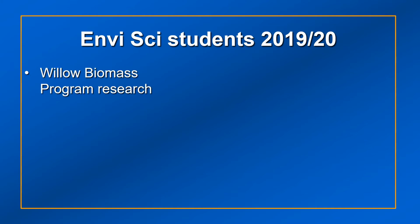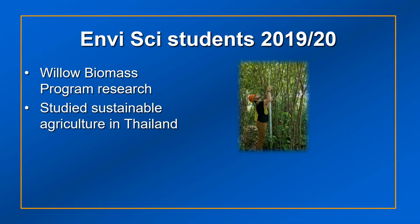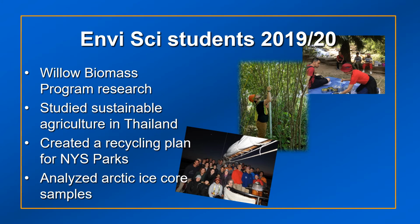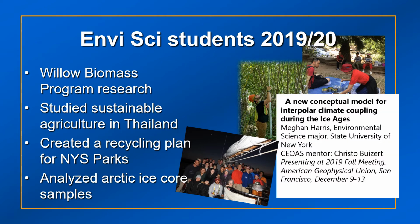Environmental science students from the last academic year, what have they done? Well, some worked in the Willow Biomass Program research. One studied sustainable agriculture in Thailand. One created a recycling plan for New York State parks. Some analyzed Arctic ice core samples as part of an REU. So a real variety of opportunities in terms of study.